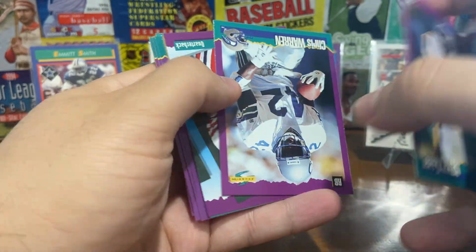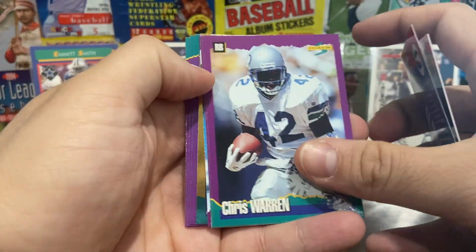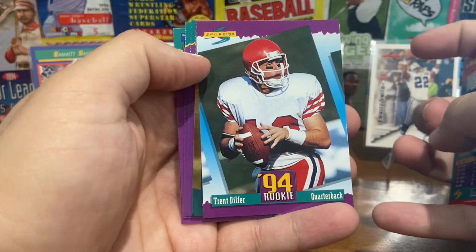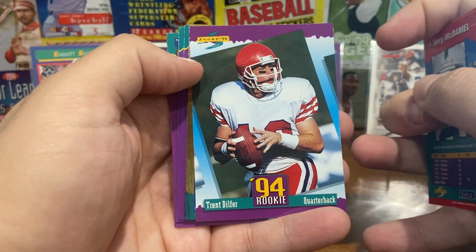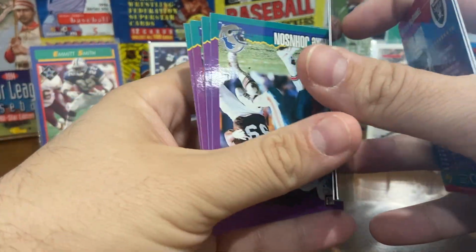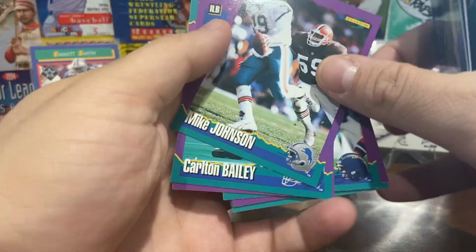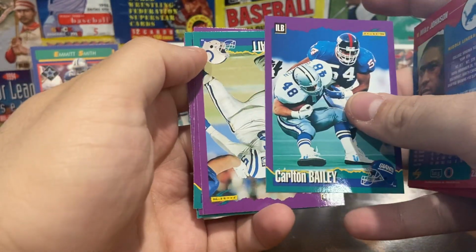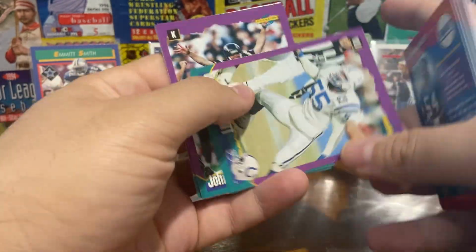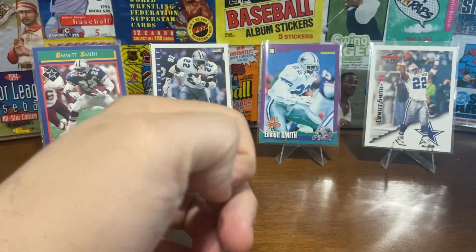T.A., Terry Allen, Chris Warren, Terry McDaniel, Trent Dilfer rookie card. There we go. It's a good one. Wayne Martin Gold Zone. Checklists. Quentin Coryatt, John Carney, Randall McDaniel, Darrell Wolford.